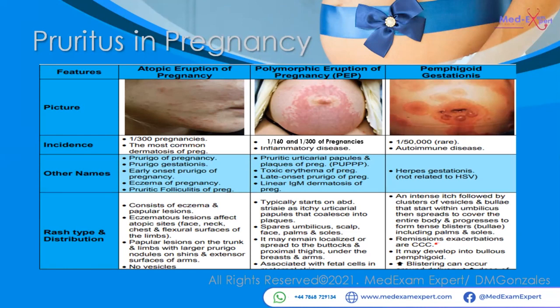And your pemphigoid gestationis, this is the incidence, okay? It's an autoimmune disease that is also called herpes gestationis, but it is not related to HSV, okay? So the rash type and distribution: your PEP, your polymorphic eruption of pregnancy, spares the umbilicus, as you can see in the diagram, okay? It is around the umbilicus, but the umbilicus is not affected. While your pemphigoid starts within the umbilicus and it has blisters, okay? So please take note of this, okay?